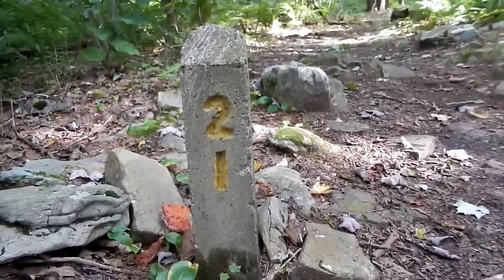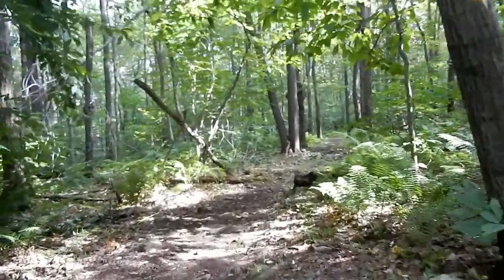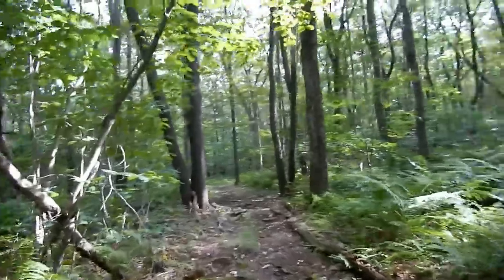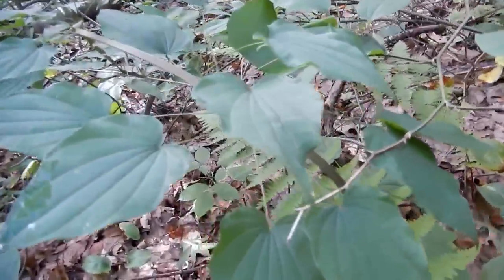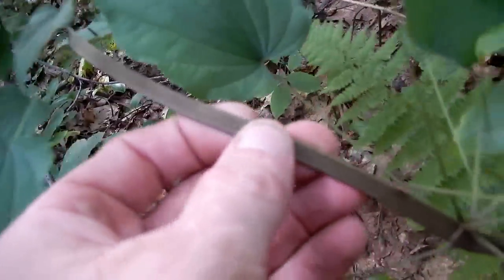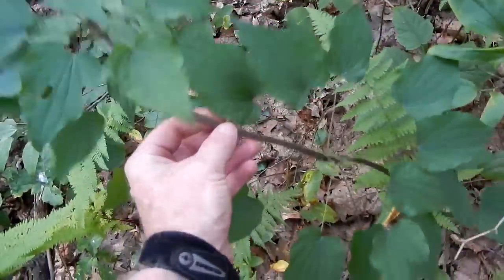Marker 21, 1 mile till camp. Oh, I'm ready for it. That ought to make us 13.5 miles today and 26.5 miles total for the trip. Don't often take pictures of plants, but look at this one. It's got a flat stem. It's very pretty. I don't even know what it is. Maybe somebody can tell me.